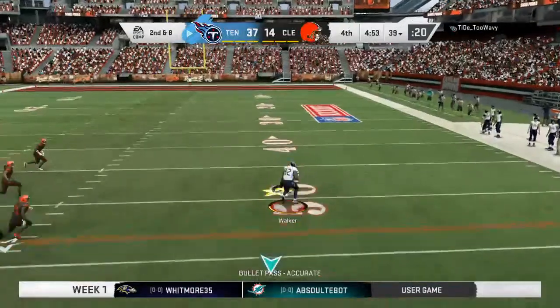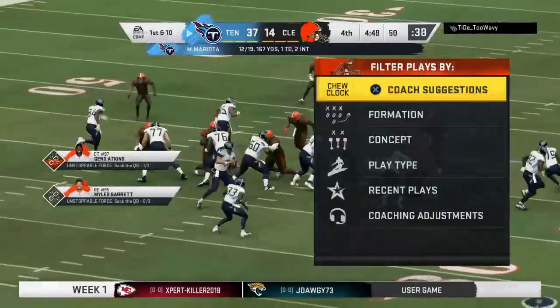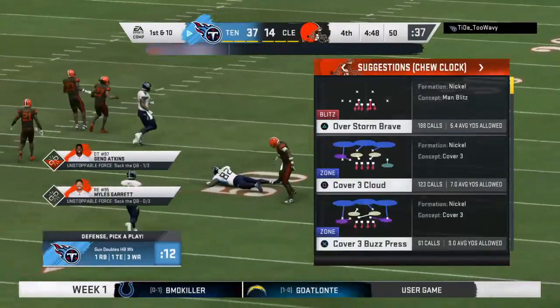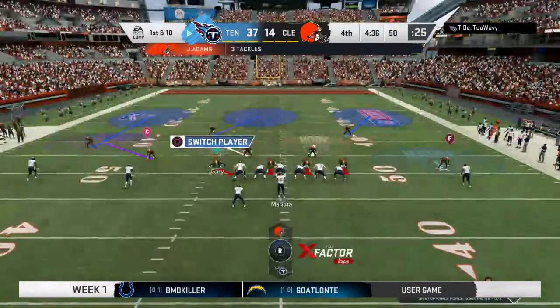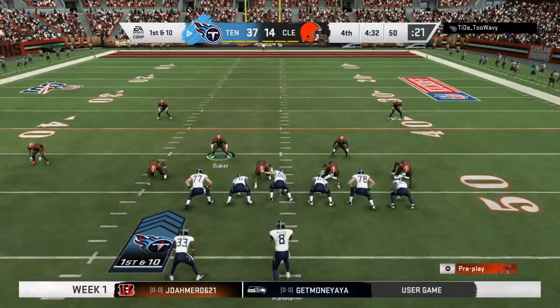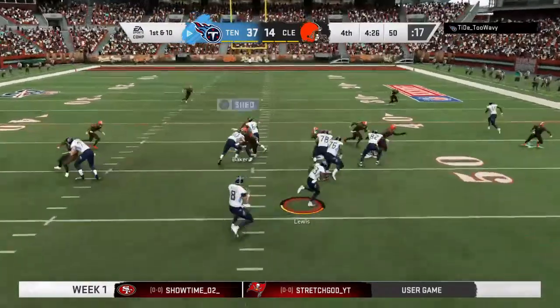From the 39, Mariota, and Walker has it. And he'll be stopped right at midfield. 11 yards there, first down. I know I spent a lot of time talking about how tight ends in a lot of cases now are pumped up wide receivers, but they're still big people. He used that frame right there to absorb a really big hit on him and held on to the ball.